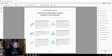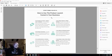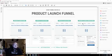So, how to use the product launch funnel in your business. It always gives you a few examples of what to use. Here, for me, if I was selling as a coach, I'd use a product launch funnel to build anticipation around a new product I've been talking about for a while, but I'd only leave the cart open for a few days and close it when the seats are full. So if I were going to do a one-on-one private workshop, or if I had a course or something that I was launching, I could use this funnel for that.